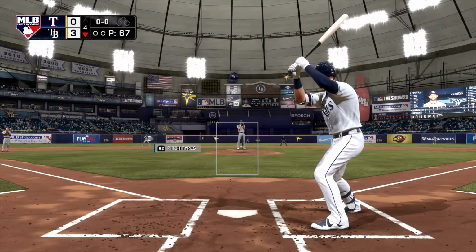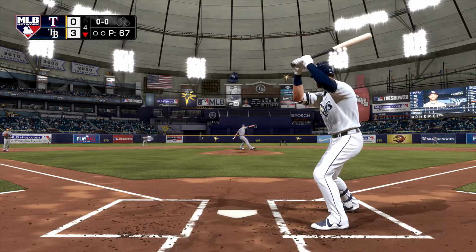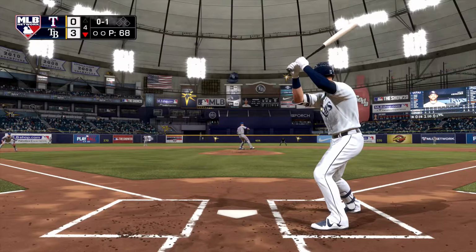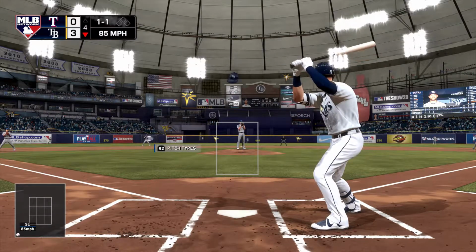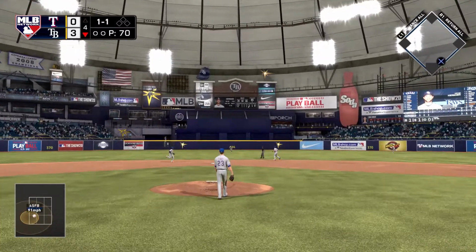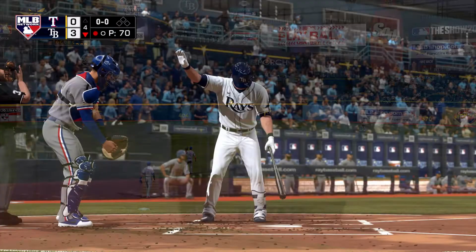Into the box now, Kevin Kiermaier. He smacked a triple and later scored his first time around. Just gets a piece of it, strike 1. The windup and the 0-1. And a pitch in the dirt as he lays off. It's 1-1. Line drive to center field. Santana is right there, 1 down.